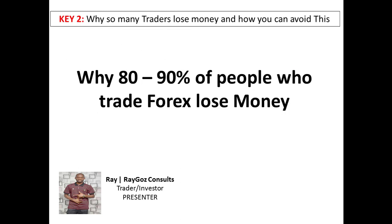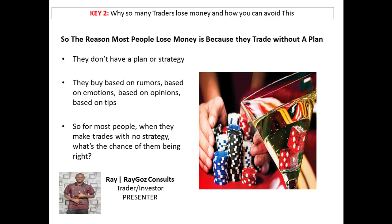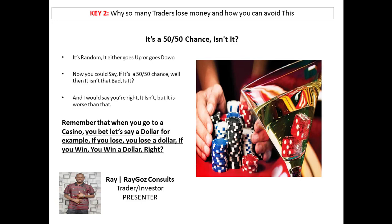The second key I'm going to show you here is why 80% to 90% of people who trade forex actually lose money. The reason most people lose money is because they trade without a plan. They don't have a plan or strategy. They buy based on rumors, based on emotions, based on opinions, or based on tips. So for most people, when they make trades with no strategy, what's the chance of them being right? It's a 50-50 chance, isn't it? Fantastic. Well, it's random. It either goes up or it goes down.